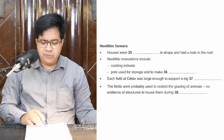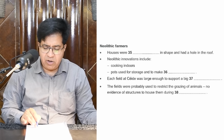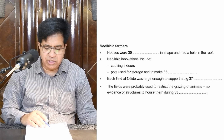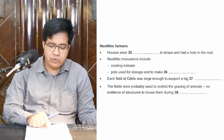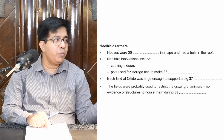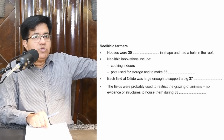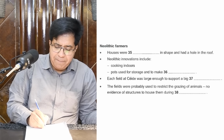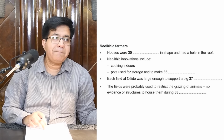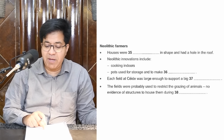Next we have, question number 38. The fields were probably used to restrict the grazing of animals. No evidence of structures to house them during dash. Now listen, no evidence of structures to house. To house means to protect something or to put something indoors. For example, when it rains, there are some things outside. So you house them inside. House them inside means you take them inside. Now, there is the word them. Please tell me, what do they mean by them? Animals, absolutely. So unless you understand them, you will not be able to find the answer.